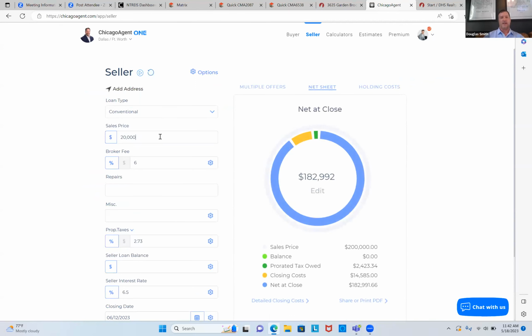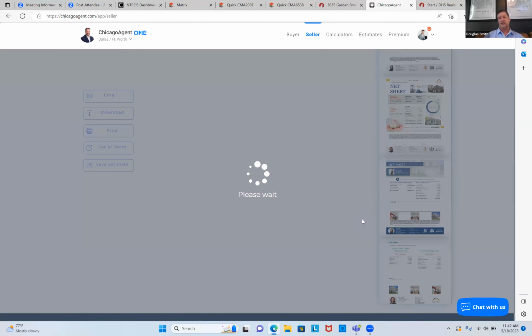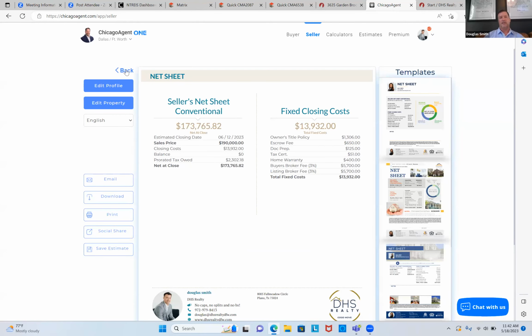I'm going to change this to 190. Hit the tab a couple times. Scroll down, hit compute. I'm going to hit share print. I'm going to pick a template. I'm going to hit print. I'm going to scroll up. I'm going to hit the back button.